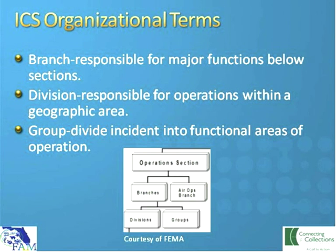With a division, you're responsible for operations within a geographic area. And then with a group, you divide the incident into functional areas of operation. So again, you're just breaking it into more layers. And this is just terminology that ICS uses.